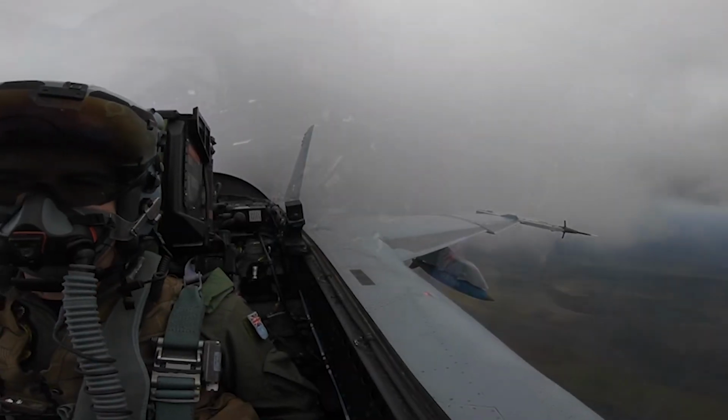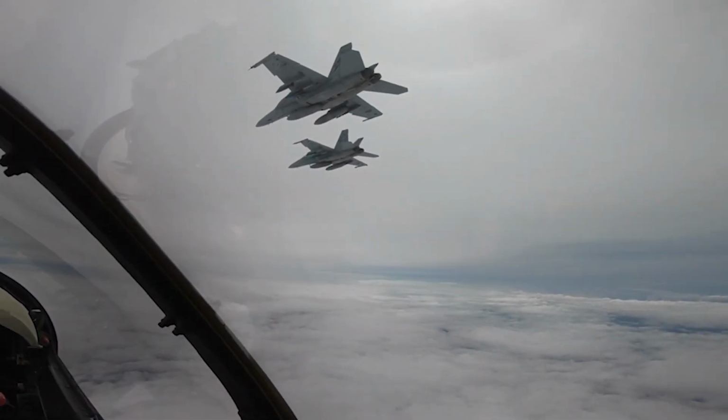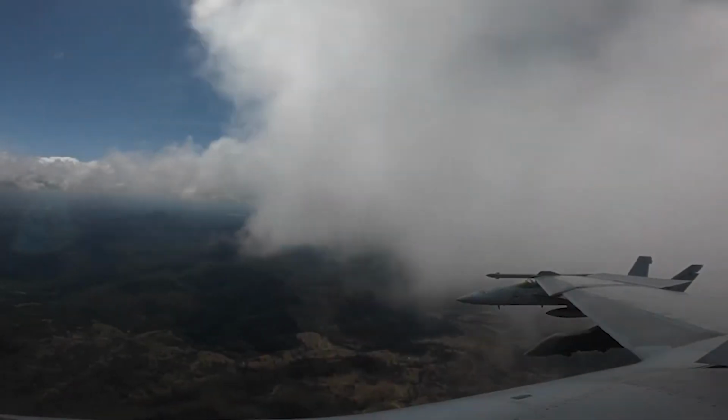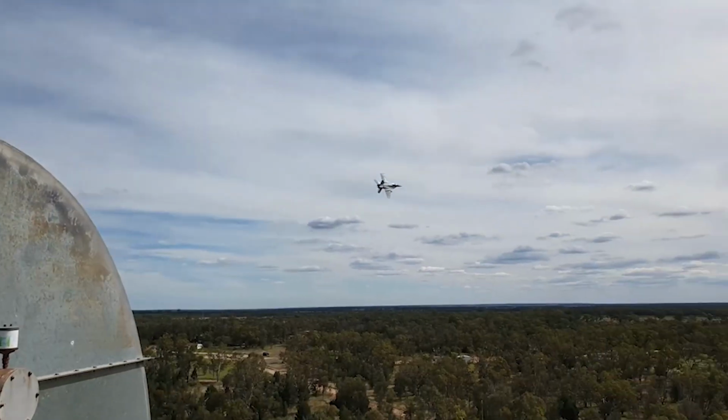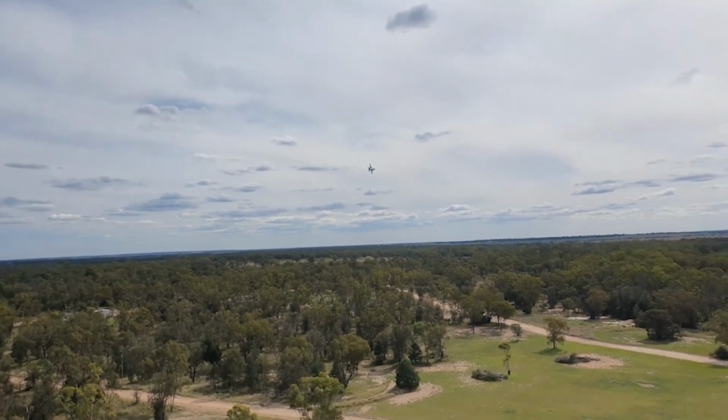The Super Hornet was purchased. It's a bigger aeroplane than this one, about a third the size again. And it was purchased mainly to replace the F-111. It was actually acquired for a strike function, but it's actually used in the air defence role as well because it's still quite capable air defence wise.